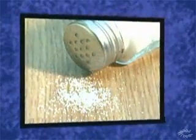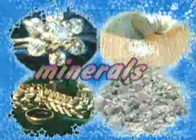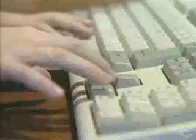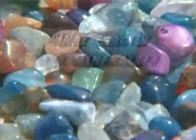What do diamonds, salt, gold, and rocks have in common? They are made of minerals. Minerals are all around us, and we use them in making houses, roads, computers, paints, and hundreds of other things. We even eat them. So, what exactly are minerals?